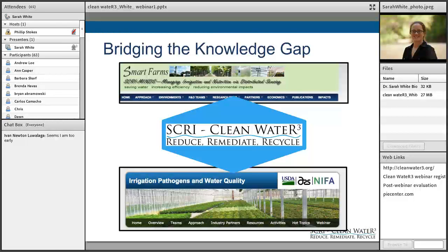And then we also have the project that was managed by Xuan Hong at Virginia Tech, Irrigation, Pathogens, and Water Quality, where he was looking at really how plant diseases move and survive in ponds so that he could better help us manage pond water quality to mitigate the potential for problems from pathogens in water.